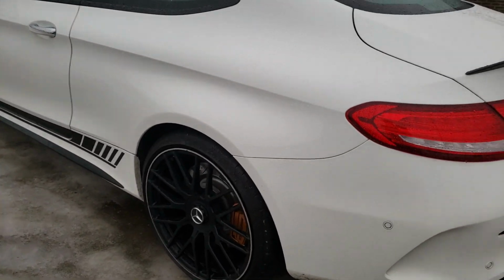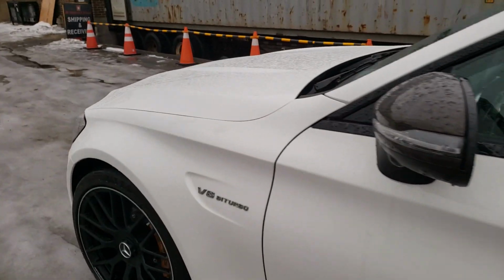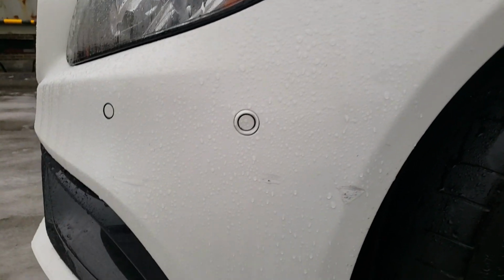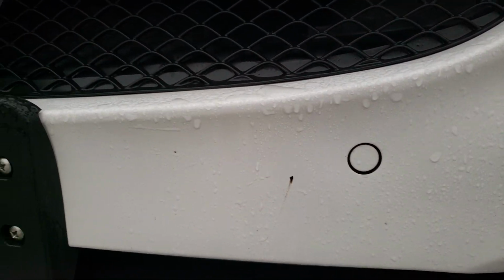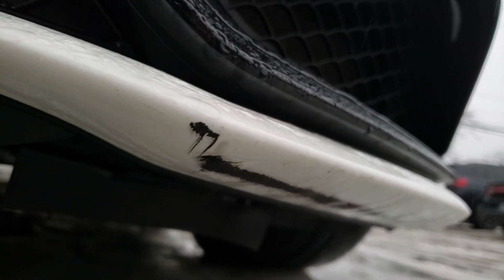There are a couple of bumps and scratches that have been touched up on the car, mainly in the front fascia here. There are a couple of scrapes there that have been touched up. Headlights are in good shape. Again, a couple of chips there along the fascia. There's also some scratches along the bottom, typical parking lot rubs, it looks like.